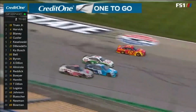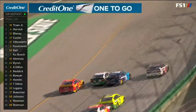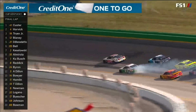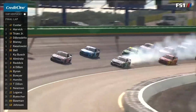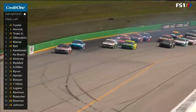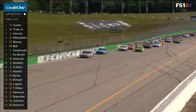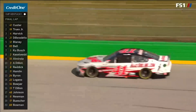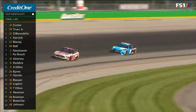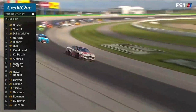Custer, white flag, to the outside, 4 wide. White flag waves. 1 to go. Next flag ends it. They're banging off one another. Custer to the lead. Oh, heavy tire rub on the 4-car Kevin Harvick. A rookie is going to win Kentucky. Can you believe it? I never would have believed it till now, Mike. Custer, Truex, DiBenedetto, Harvick, Blaney. Wow.